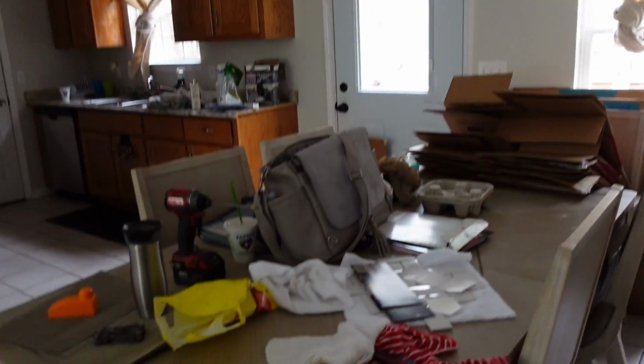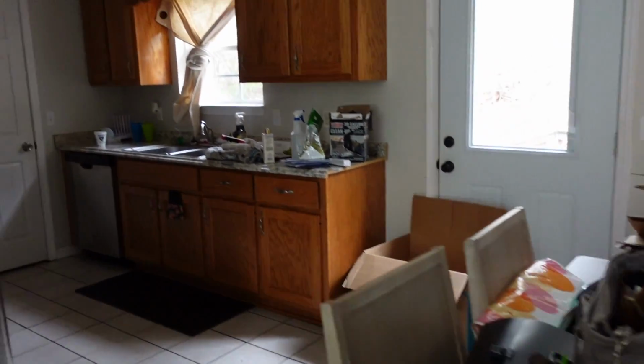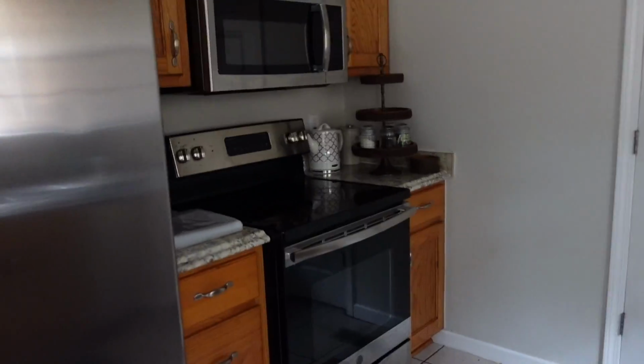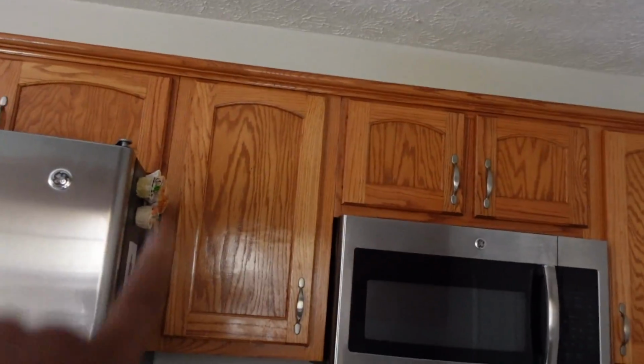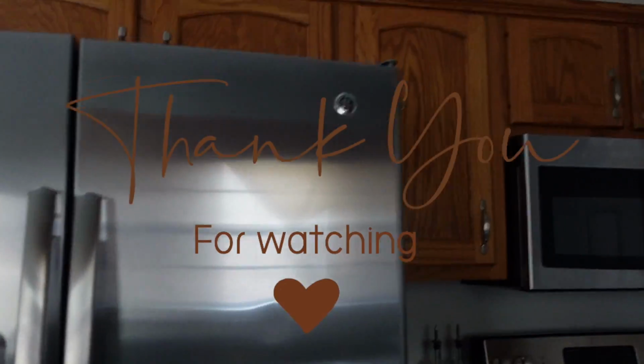I haven't gotten to the baby's room. This is it so far. The table's a mess still, but we're slowly getting there. The kitchen looks like the kitchen. It looks lived in. Oh, I love it. And I can't wait till we push this up. And that's it.